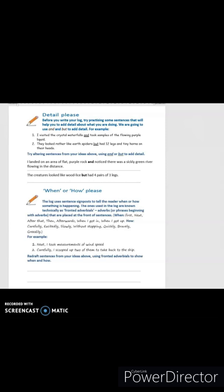The ones used in the log are known technically as fronted adverbials, adverbs or phrases beginning with adverbs that are placed at the front of the sentences. So when, you can use first, next, after that, then, afterwards, when I got in, when I got up, or how something was done. Carefully, excitedly, slowly, without stopping, quickly, bravely, greedily.